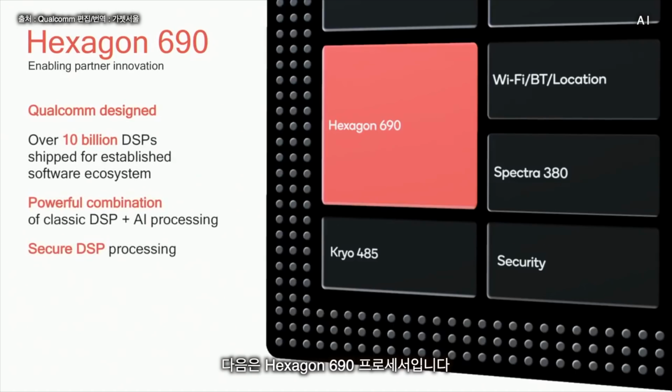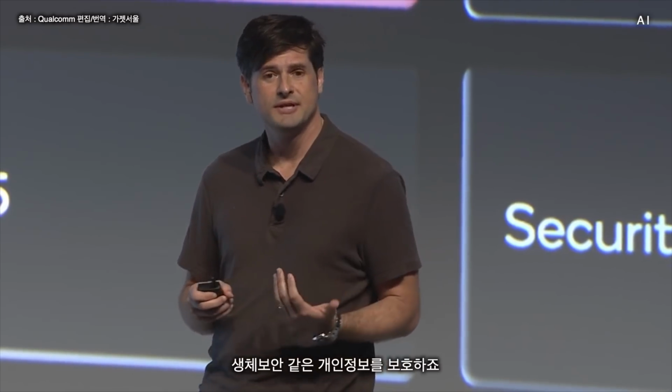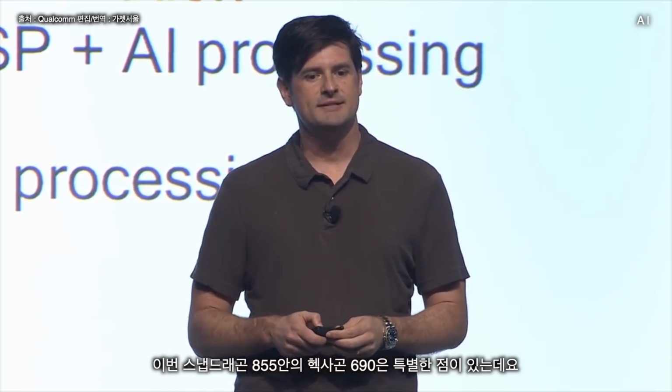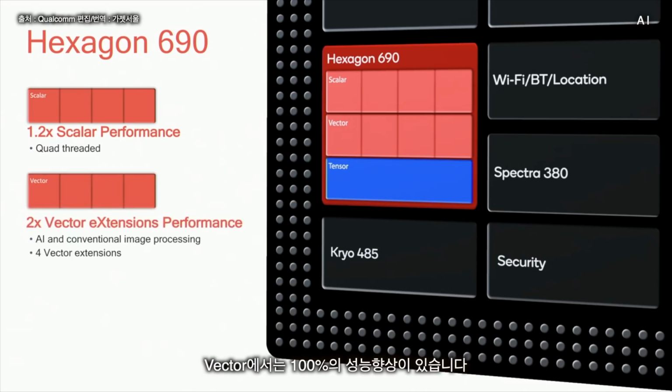Next up is our Hexagon 690 processor. Hexagon is what our partners use to create differentiating features on camera, video, audio, and XR. Hexagon is a powerful combination of classic DSP and AI processing. It's also secure, and it keeps personal data like biometrics secure, such as face authentication. What's new on the Hexagon 690? The base scalar performance of the DSP, of our quad-threaded DSP, is up by 20%. We've also doubled the number of vector extensions from 2 to 4.